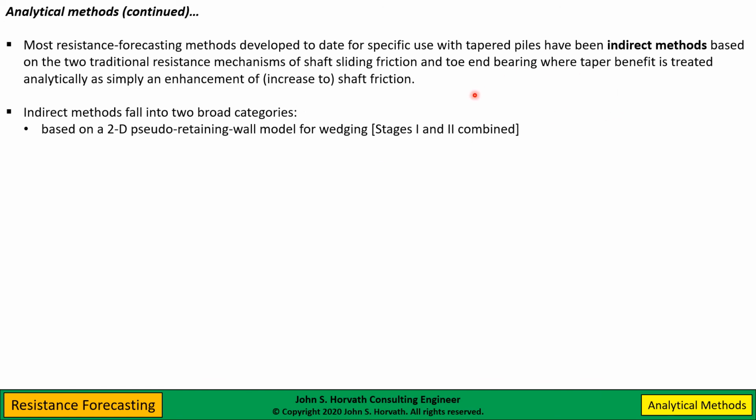One is based on a two-dimensional equivalent or pseudo retaining wall model for wedging. And in this, the stage 1 and stage 2 wedging are lumped together. Right, this has only been developed for driven piles, so it lumps the stage 1 and stage 2 behavior together. There is a three-dimensional cavity expansion model for wedging, but very unfortunately, it only considers part of stage 2 only, and that's a real shortcoming.